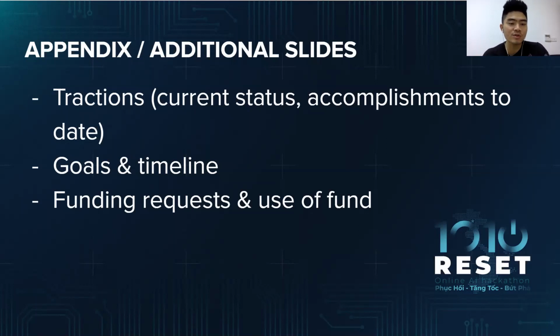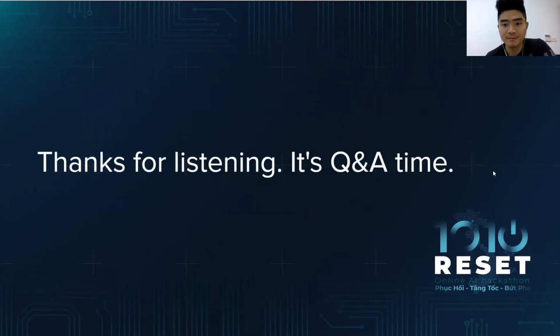Also the goals and the timeline. And last, if your product and your team have already rolled out the product to the market, you can request funding, and you show that here's the job I'm going to use the funds for, for example. So these are some additional slides to make your deck more outstanding. Okay.